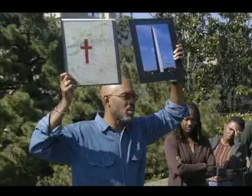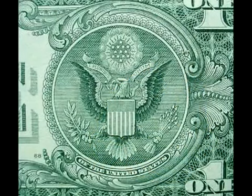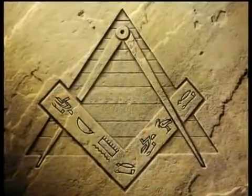Over the course of this journey, you will learn about Egyptian influences on the layout and design of the nation's capital and the role the people of African ancestry played in the city's development. You will also learn about Egyptian influences on America's founding fathers, their affiliation with Masonic institutions, and the African origins of Freemasonry.